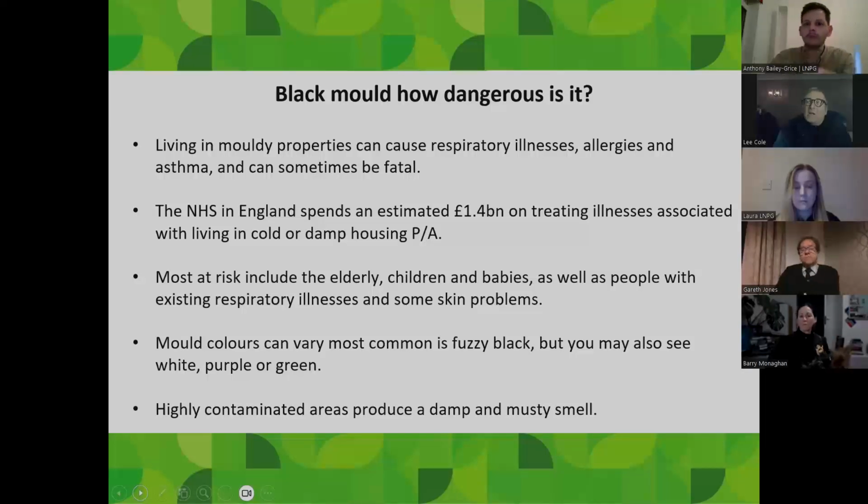What it actually does, and there are three different types of mold, I don't want to go into them, but they all attack your respiratory system. If you're in a concentrated area, you will find that it affects your breathing, and if you suffer from asthma, it's going to affect you more.